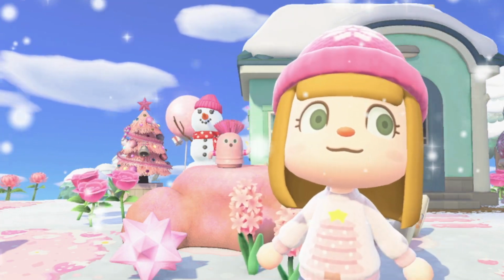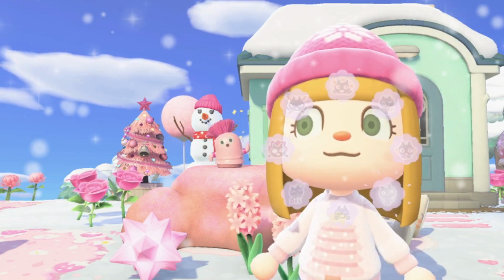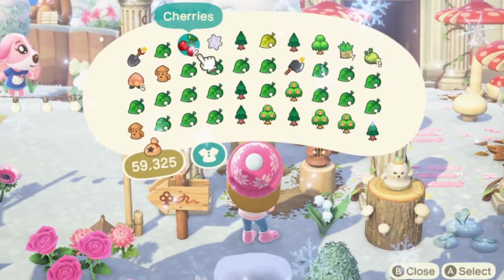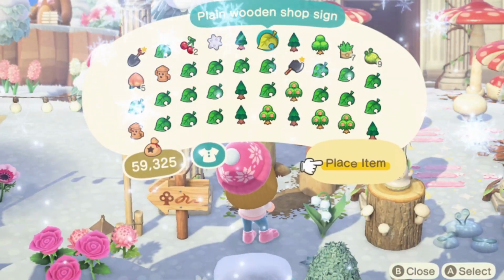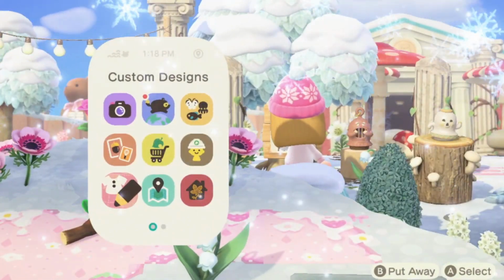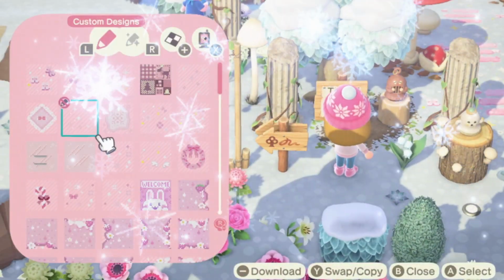And wait until you see the cutest pink Christmas tree farm I created. Pink is my favorite color, so you know I have to have a pink Christmas as my theme.